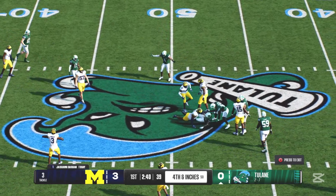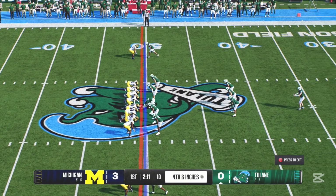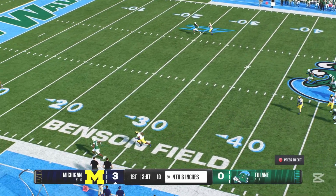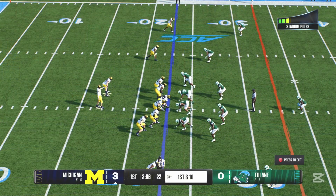Makes the grab down the middle. And boy, is he close to that first down, maybe just a couple of inches short. Tulane forced to send out the punt unit. A fairly short distance here toward the sidelines, not his best work. And here comes the Michigan offense back on the field.